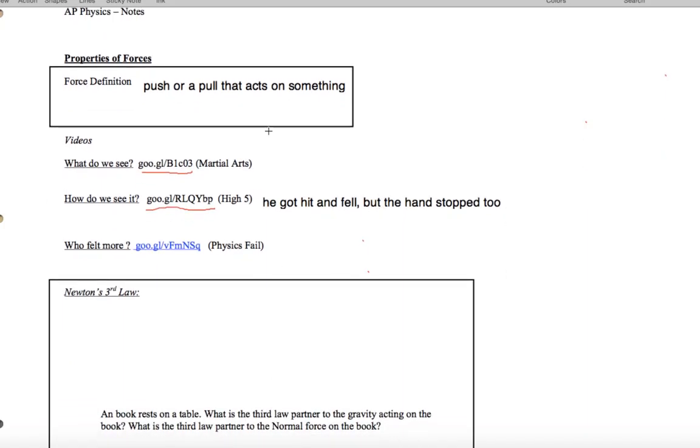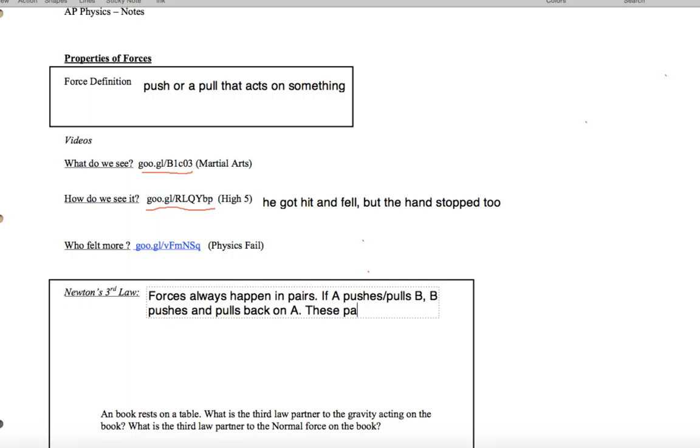What this actually led us to conclude is called Newton's third law, but we like writing it first, at least I do, because I think it illustrates a very important point about forces even before we talk about what they do. Namely, that forces always happen in pairs. If A pushes or pulls B, B pushes or pulls back on A. And I want to make one more point, which is these pairs of forces are called third law pairs and require two objects.